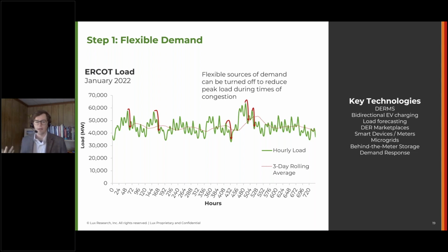Now, I've highlighted a few technologies on the right here that are relevant to flexibility. I would put a particular emphasis on DERMS. DERMS is a software platform, distributed energy resource management systems, that essentially allow visibility and control into those assets from either aggregators or grid operators. And below that are a variety of different technologies that actually provide the flexibility.